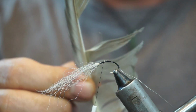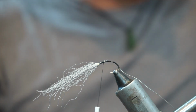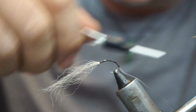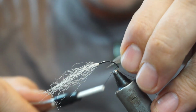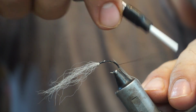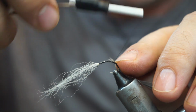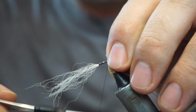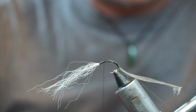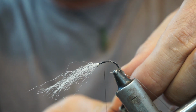So I'm going to try and make the body out of this feather. So I take off a little bunch of that, and I'm going to take that right down to the end here. Tie that in, and then I'm going to come up, hopefully leaving a fairly smooth underbody to wrap this on. It might be quite delicate because I don't know how long the feather has been in the environment, but we'll give it a go.